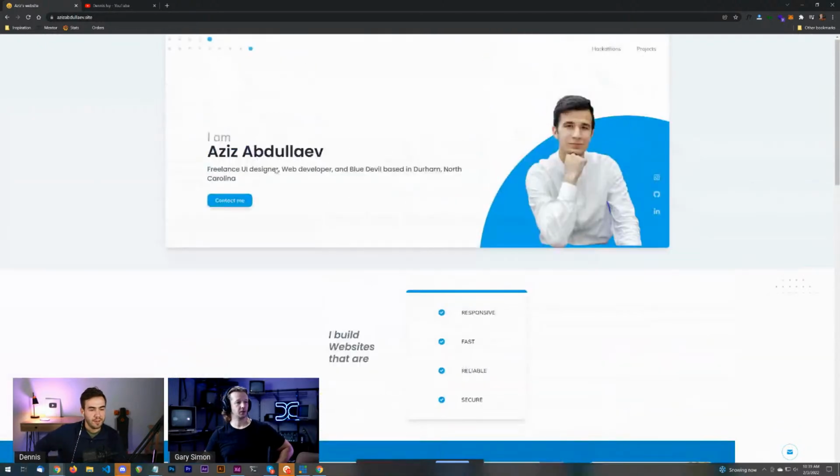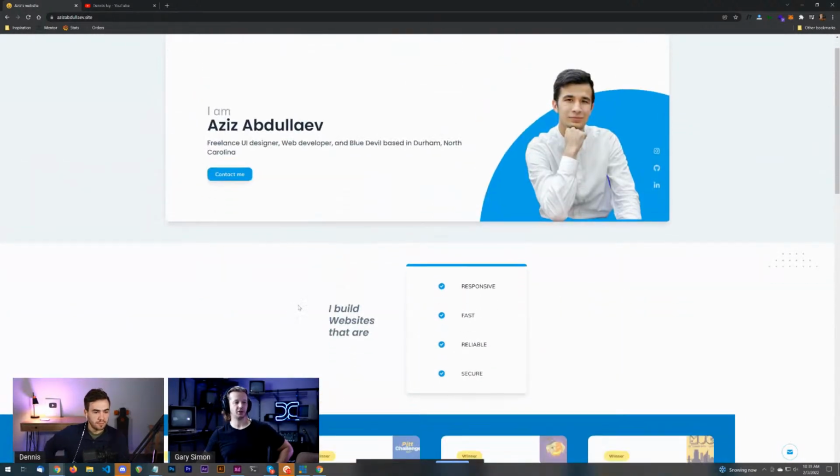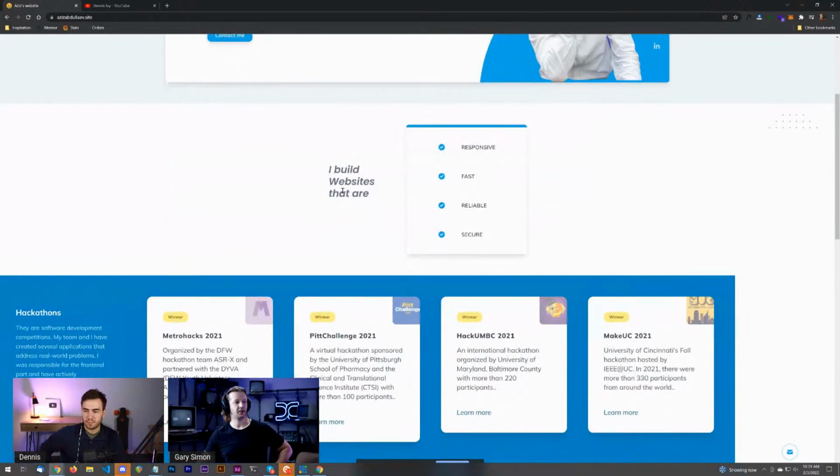All right. So this next section, big problem. It's not utilizing this space effectively. This utilized your available space really effectively up here in the hero section, but down here we just have 2 columns that are just kind of sparse, and they're just kind of loosely thrown on there without much thought.